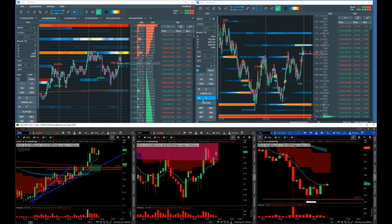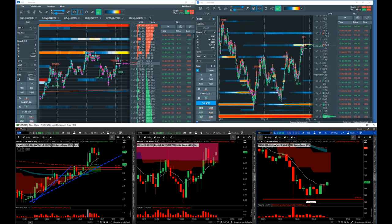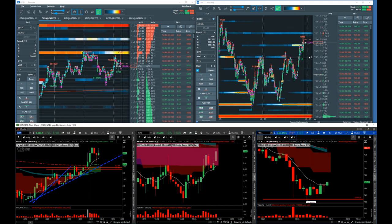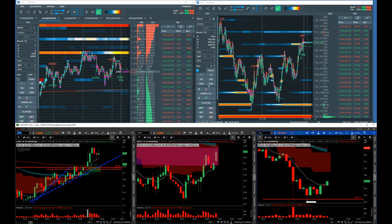We can flatten this if we fail to break the 746. Okay, we can flatten this. So risking break even right now. And then we can rebuy it lower at 741, right? Instead of adding it, let's say if you're a full size position. 746 went, so we should have a run over here. We bought the dip. Let's see if it can push.